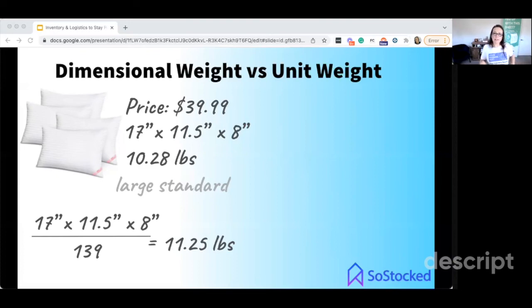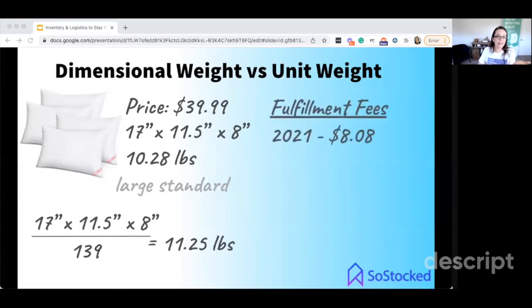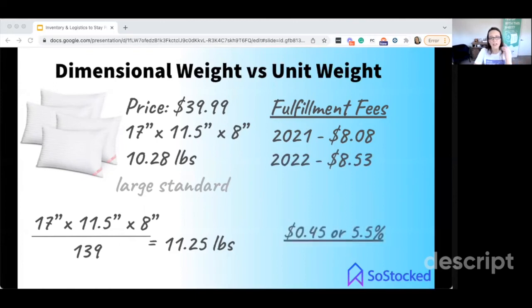And I just want to emphasize, I did not mention that Amazon will use either dimensional weight or your unit weight. So if your dimensional weight is less than your unit weight, let's say this equated to 9 pounds, they'd still go with the 10.28. So they're going to go with whatever is higher. So fulfillment fees last year, $8.08, would have been $8.53, which was a 5.5% increase. And with dimensional weight, it's $8.83. So it's only about 9.3%.